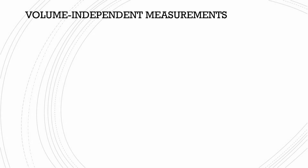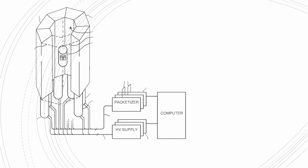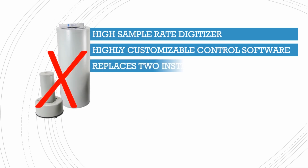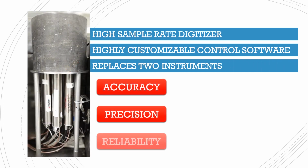This dose calibrator is capable of making measurements independent of the sample volume with exceptional volumetric linearity, thus eliminating the need for volumetric corrections. Equipped with a high sample rate digitizer and a highly customizable control software, this new and improved dose calibrator is 2 instruments in one, with significantly improved measurement accuracy, precision, and reliability.